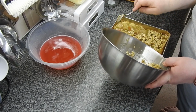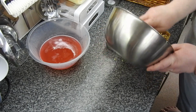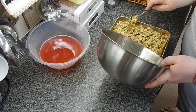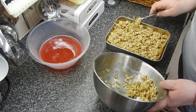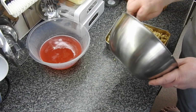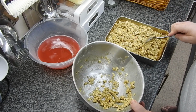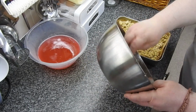So obviously, if you don't like rhubarb, you could stew some apples, some pears, whatever you want. Plums. But just thicken up that liquid. Drain as much as you can. Do the same process. Sweeten up your fruits. Cook them down a little. Thicken up the liquid that remains. And you're ready to go.